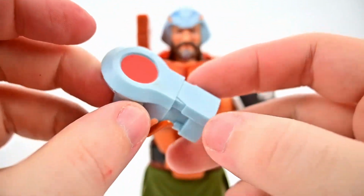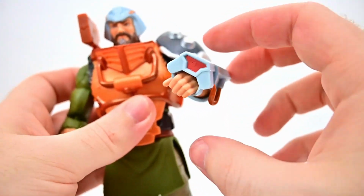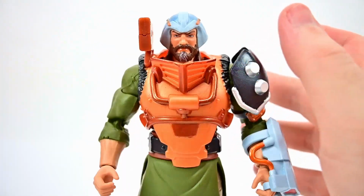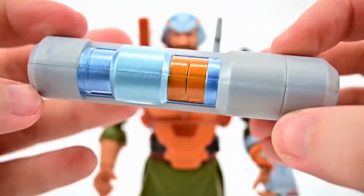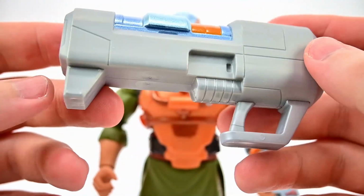First we get a little wrist gun or something that shoots a little laser piece, so we can put this on his left hand here, so there's that gun on his hand, just a little laser gun that he can wear. And finally he also comes with a big gun, this big ginormous gun that looks pretty crazy, just a huge gun there, so we can try and fit this into his hand.